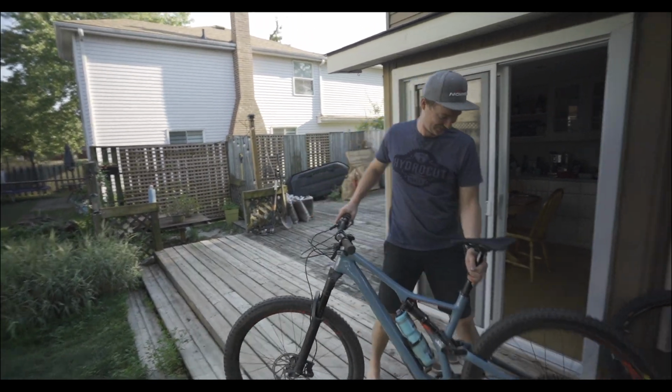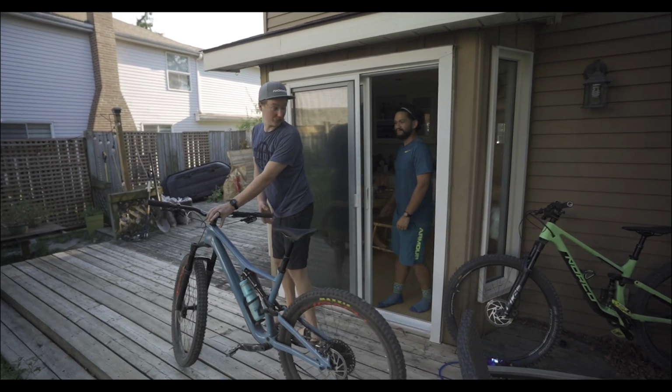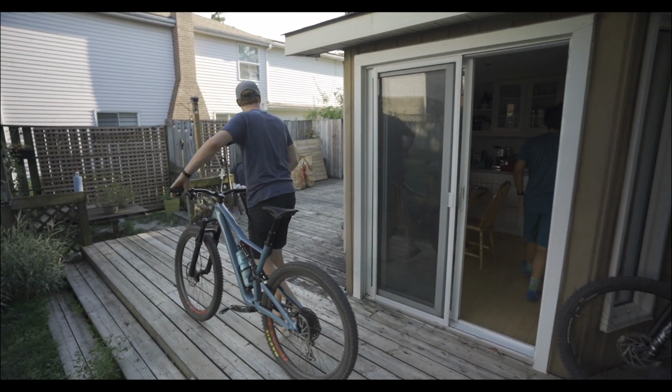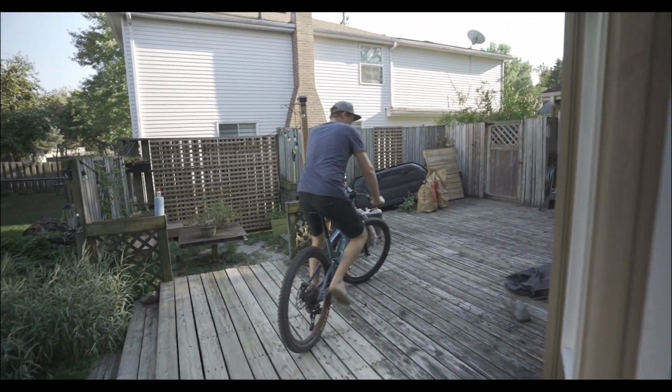Yeah. I'm just gonna use the washroom and then we can load up. Okay. I'll load the bikes up for you now. Cheers. Yeah. I'm worried about riding this right now. It seems to be dangerous. It's because he can't reach the bikes.